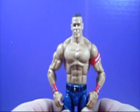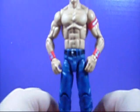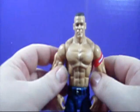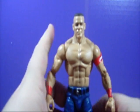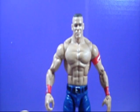So if you want to get that one, but if you want to build Michael Cole, you need to grab all these ones from Toys R Us. Like I said, this is a solid Cena. The new scan really adds a lot to it, and the new armband accessory. Great job by Mattel. Pick it up at your Toys R Us now.